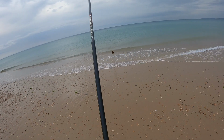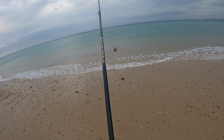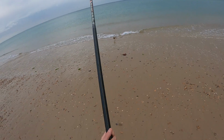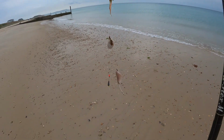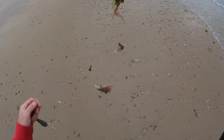Oh no, that's on the leader and looks like there is a fish, yes. Get that bit of weed off, but yeah, I've got fish. Fish on. There we go, double shot of something. There you go. Not bad first cast. Thornback and a small plaice.